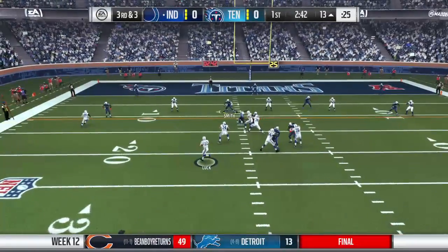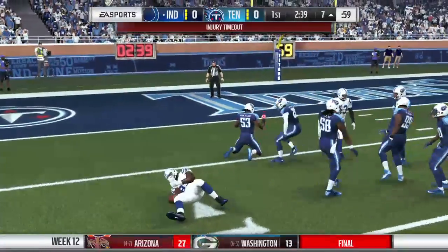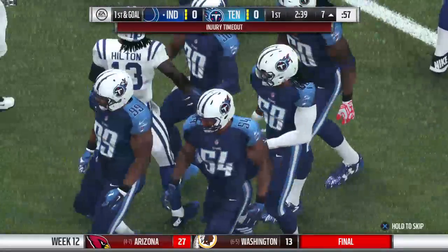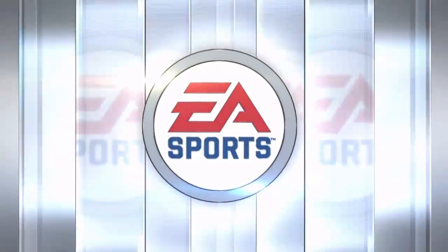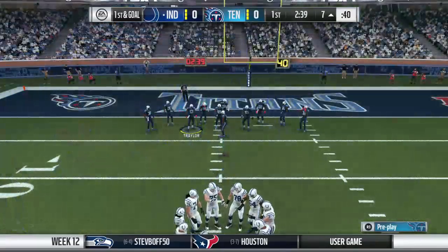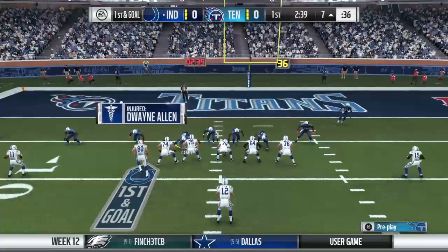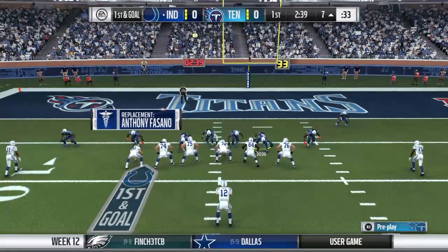Locke on 3rd down. And this is complete. It's Allen, and he picks up the first as he's able to take it down to the 7-yard line. Goal line offense, something they've really been emphasizing in practice lately. Now they have a chance here to put all that hard work to use.